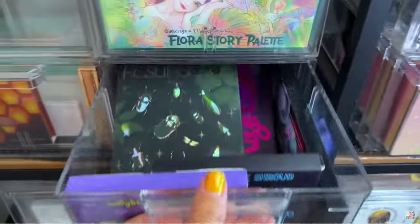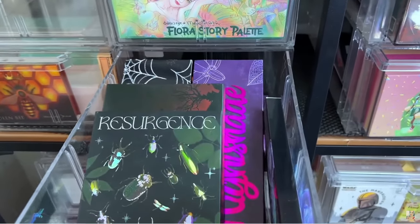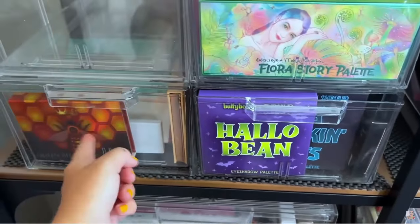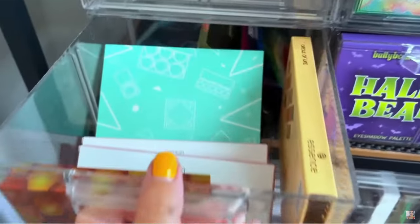Over here is my Halloween drawer. I love my Halloween drawer. I hope that we can expand this, and if we do expand this, it will move into here, and then this will go up into here. All that's in here is just kind of my smaller palettes.